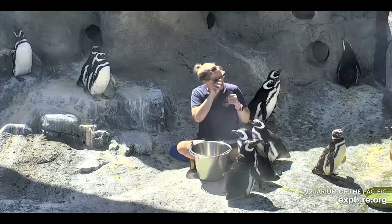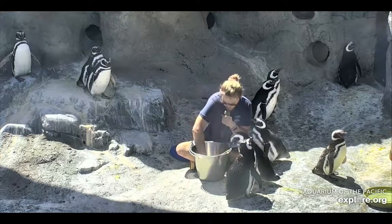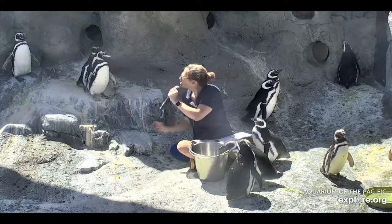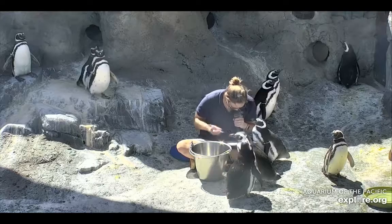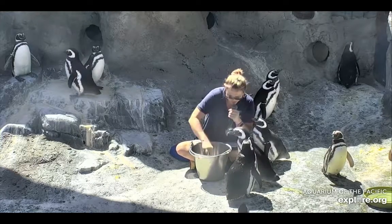And one of the ways they communicate is by braying. So you've heard a lot of that going on right now. You don't always get a chance to hear that, so it's pretty cool when you do. You're looking at Magellanic penguins. They're in the banded penguin family, along with the African, Humboldt, and Galapagos penguin.